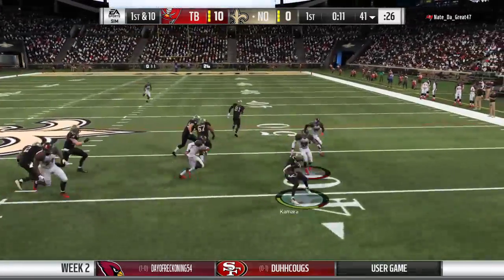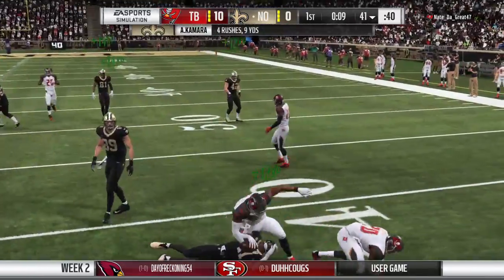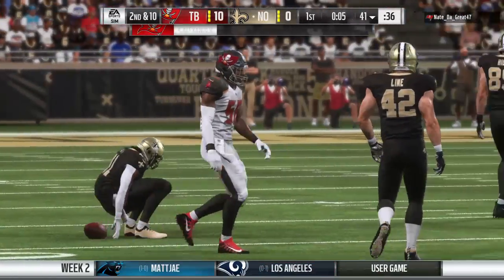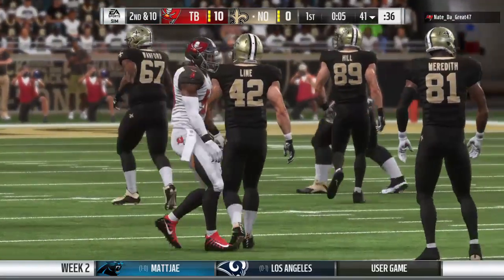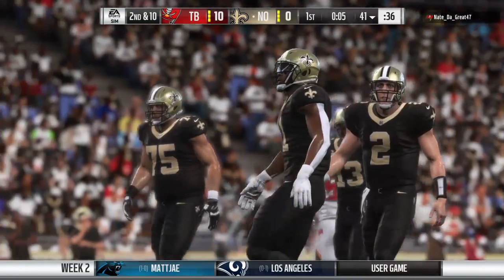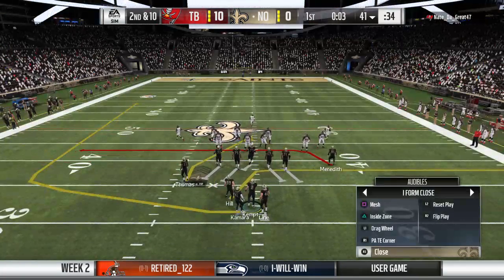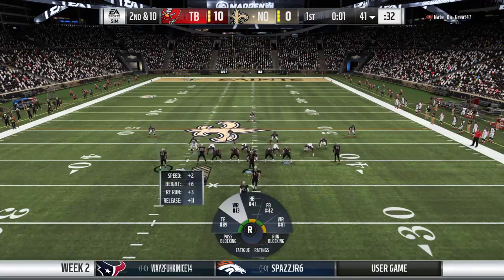Now a first down carry. It's Kamara. Looking for a crease, can't find one. Stopped at the line of scrimmage. Officially no gain on the play, and it's second down. The rush defense stout on first down. Here's 2nd and 10 from the 20.